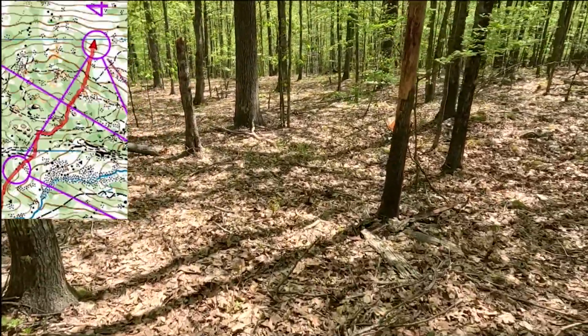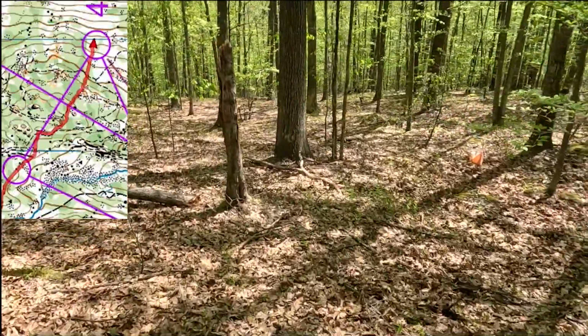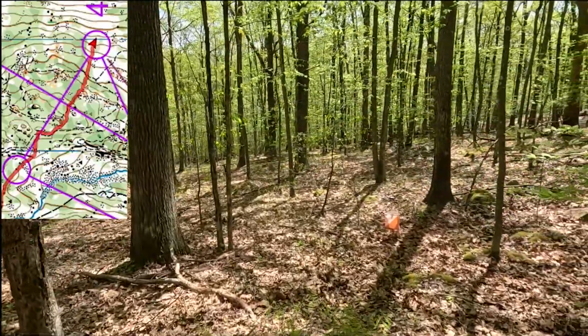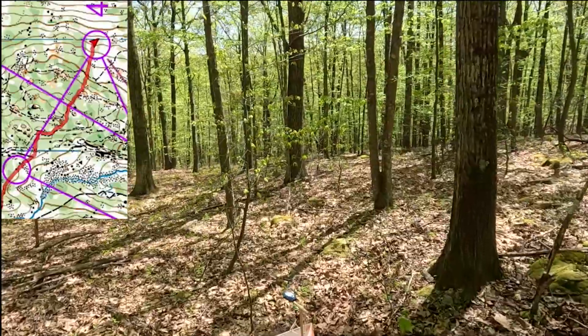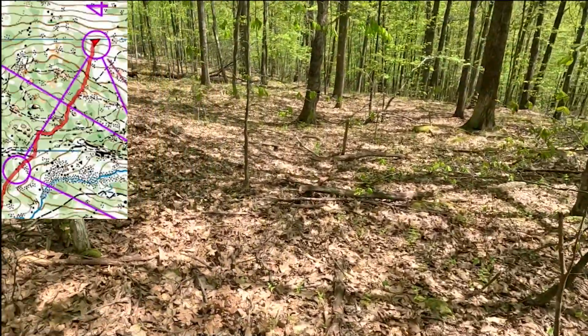Why can't I see it? Oh, there it is. Because I'm slightly red-green colorblind, sometimes it makes it difficult for me to see the controls. So, there we go, number 4.